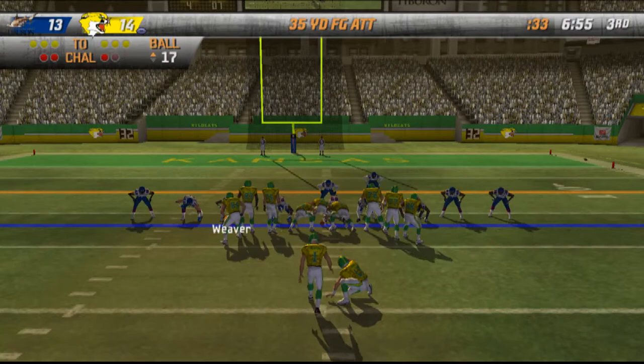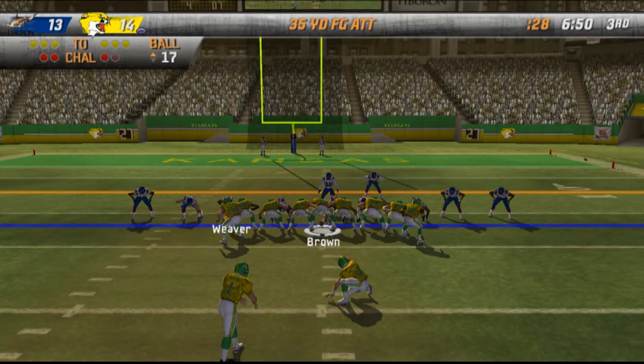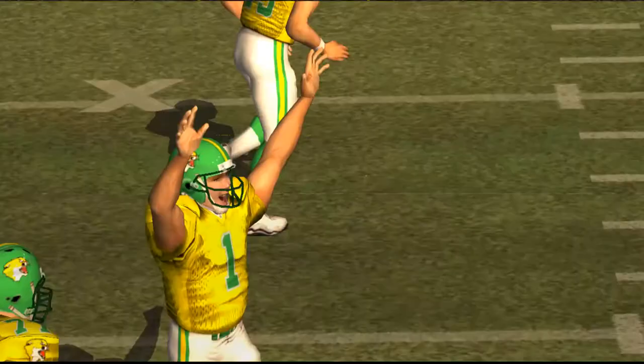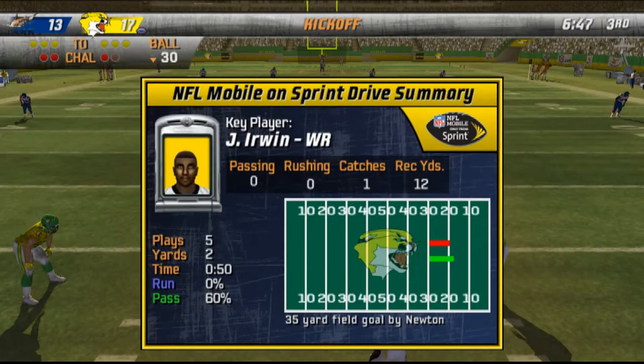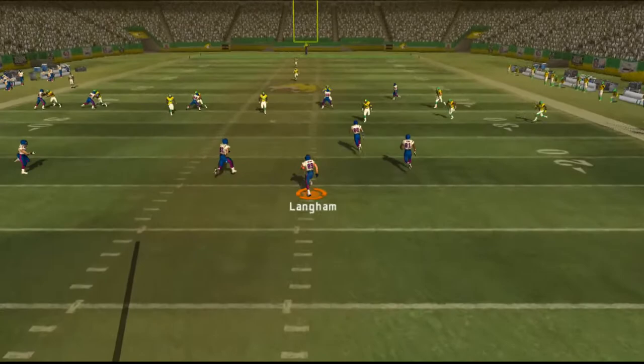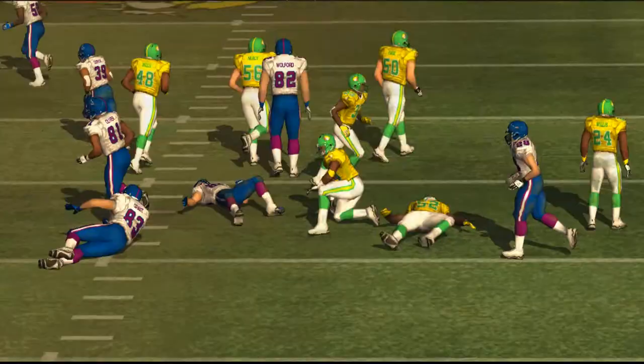Newton comes into the game to try the field goal. The try is good. The key to winning is having your drives get some sort of points for your team. They got it done on that drive. I'm sure they'll think a touchdown for their next one. From the nine. The defensive unit forced an interception the last time they were on the field.